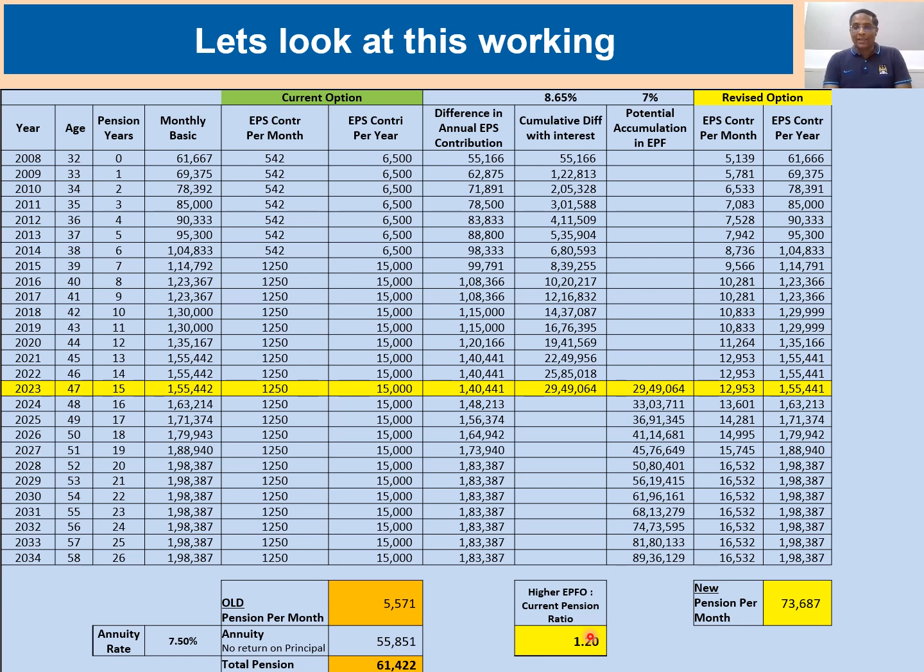Now why I say that 1 to 1.5 is yellow and you have to think, because everyone's thinking is different. Few people think that if I am getting a higher pension, let me jump on it because it's the safest option and this is what I want.